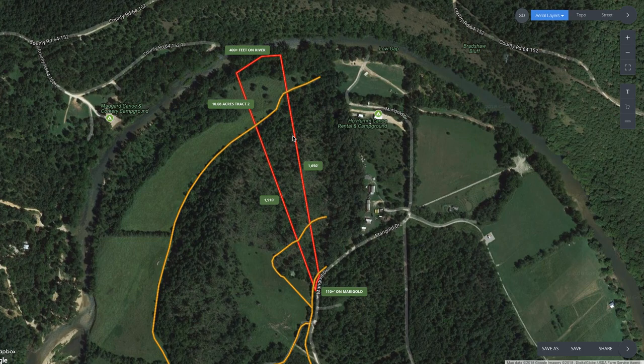the Niangua River is one of the most popular rivers in Missouri, and this particular section is within the 12-mile White Ribbon Trout Fishing section on the Niangua River. So you can literally fish for rainbow trout and brown trout from your own property, which is unbelievably spectacular.